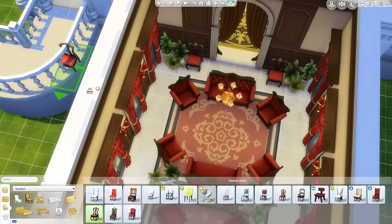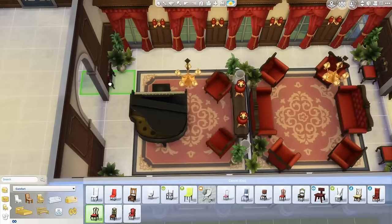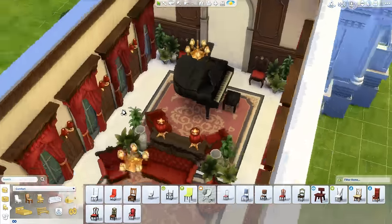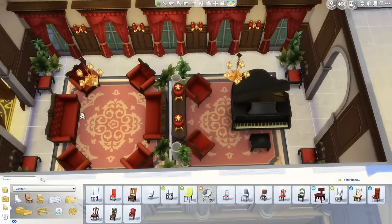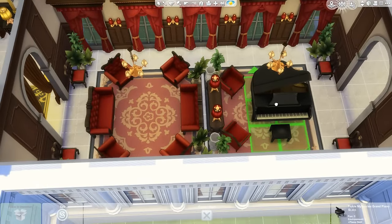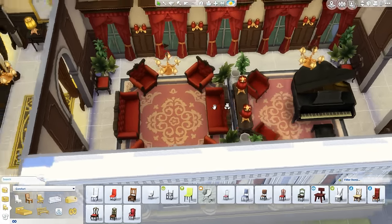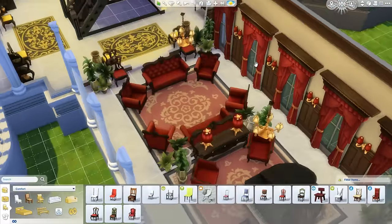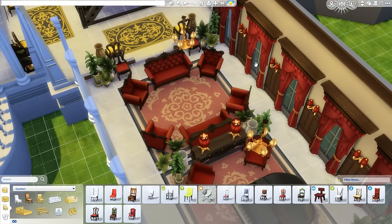I honestly think that the Sims can still find their way anyway, and if you guys actually look at pictures of really old palaces, like the Alexander Palace for example, they have so much stuff in them. They literally have so much clutter and crazy stuff like that. It's insane.